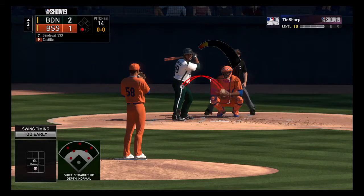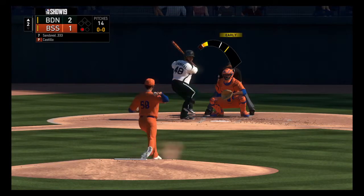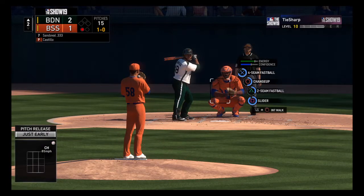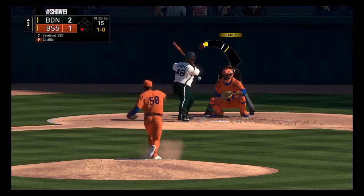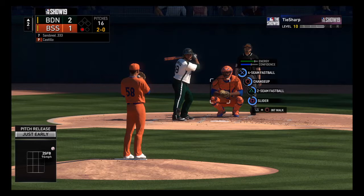Here's the Panda now, Pablo Sandoval. The catcher. First pitch coming. Here it is. Sandoval. He'll start him here with a changeup, but it's taken for ball one. And good patience here from Sandoval. It's 2-0 now.